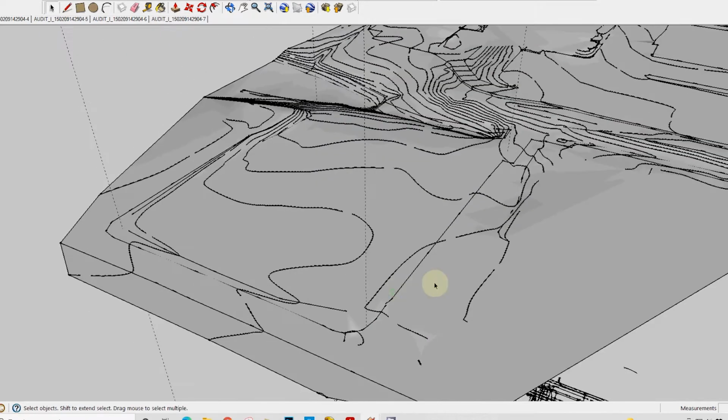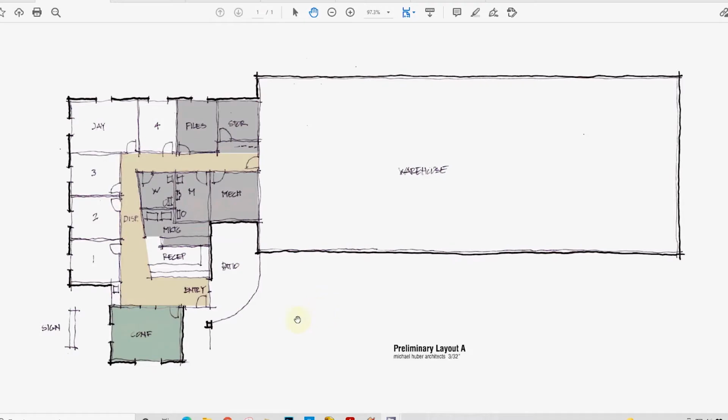property in time. So what we needed to do was understand, obviously, what the program is, what spaces they need, and try to fit it together in a logical way, functionally, aesthetically, etc. So did a couple preliminary plan diagrams. And so this one, plan A, you can see the size of the warehouse they need. I mean, it is bigger than the office space itself.